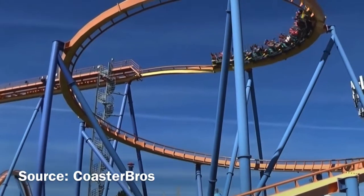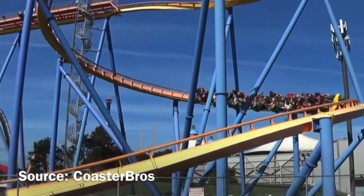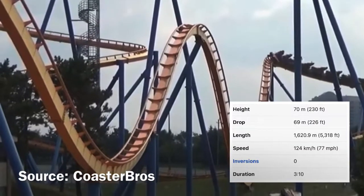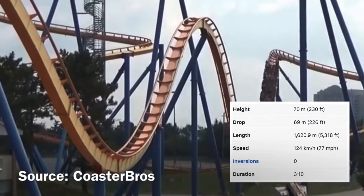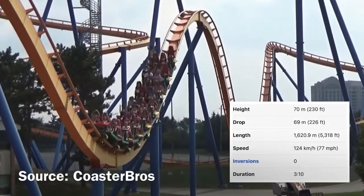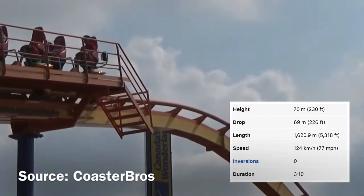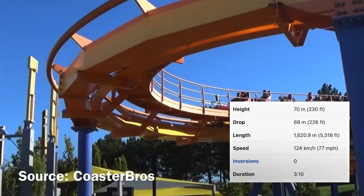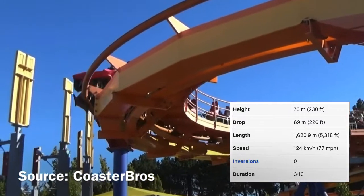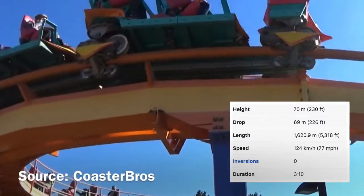The coaster would be a success and would result in 2 more B&M Hyper models being installed in the chain. The coaster took the height and drop record in Canada when it opened at a height of 70 meters or 230 feet. It features a drop of 69 meters or 226 feet. The Leviathan did break these records 4 years later. It reaches speeds of 124 kilometers per hour or 77 miles per hour. It's 1,620 meters long or 5,318 feet long, just making it over a mile long. It has a duration of 3 minutes and 10 seconds.